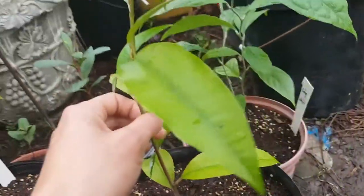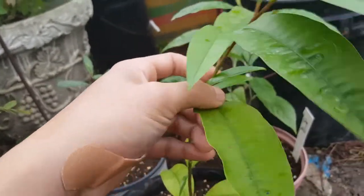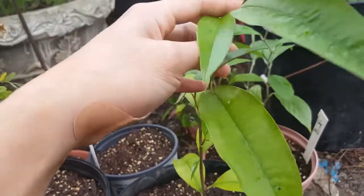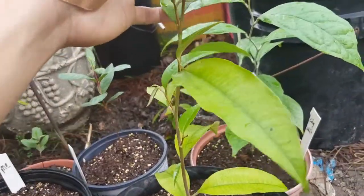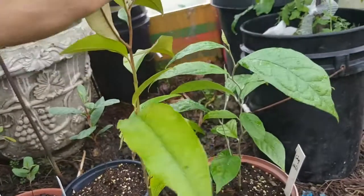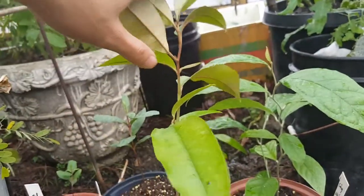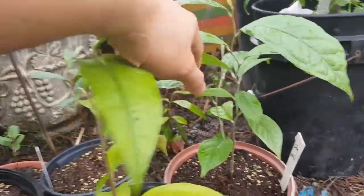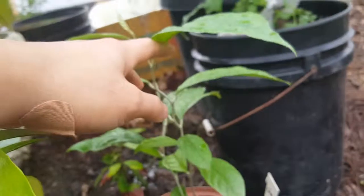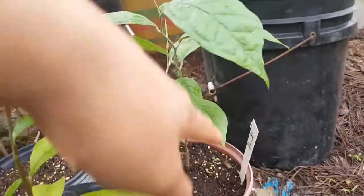And over here we have some star apples. This is a tropical fruit, and it's about 18-20 inches tall. So it takes at least 3 years, if I keep it alive, about 3 to 4 years before I get any fruit out of this. This one, I don't know what the name of it is, but maybe I'll show you a picture of this. But it's another tropical fruit.